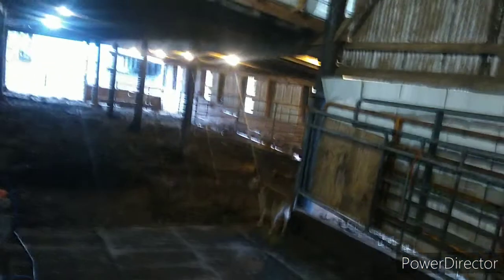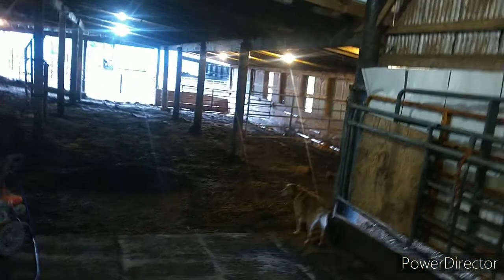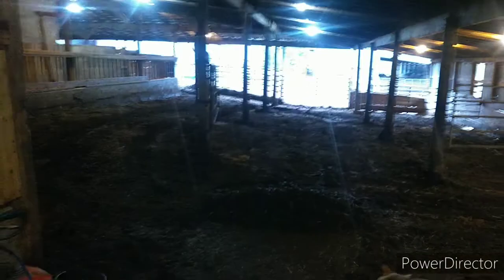They still got mess out here, but most of the mess out that way is scrape the floor off again. Little handwork around the poles and pressure wash the feeder and pressure wash the walls. Pressure wash the gates. So it ain't too bad.